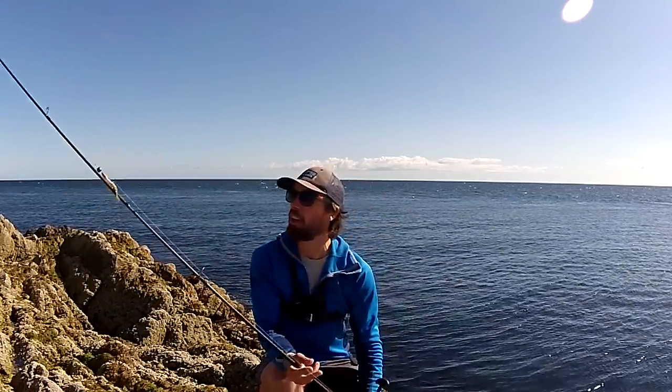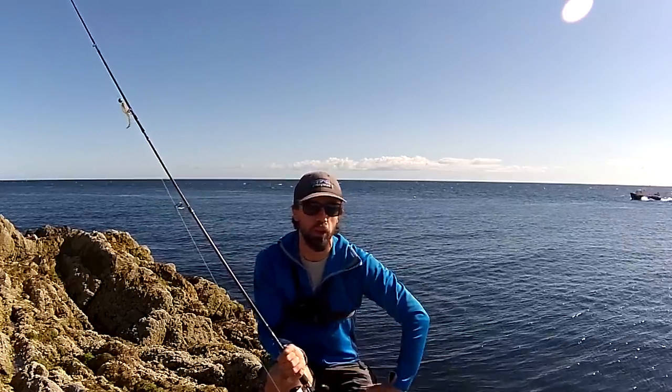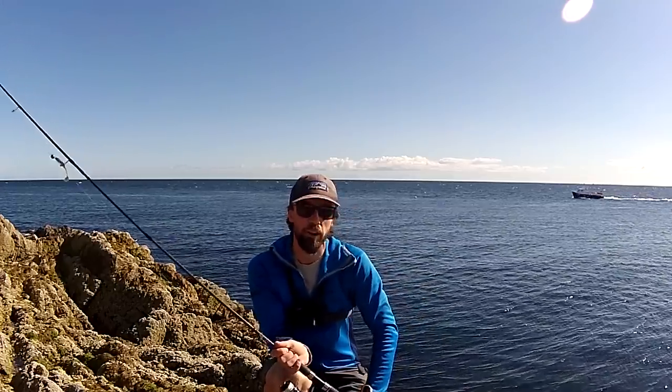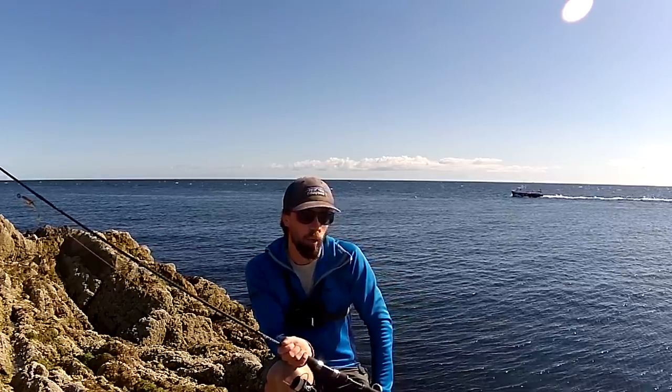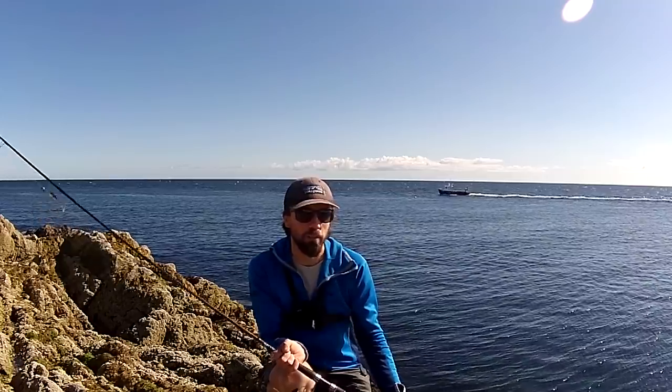Today we've come out to try and catch a pollack. I haven't caught a pollack in, well, I think one decent one anyway from the shore this year. Coronavirus has obviously got in the way, but also I think a lot of the marks that I fish are becoming more and more popular, which is a good thing. Unfortunately, it means that I don't think there's as many fish about.